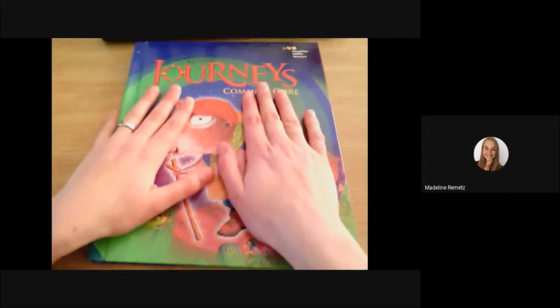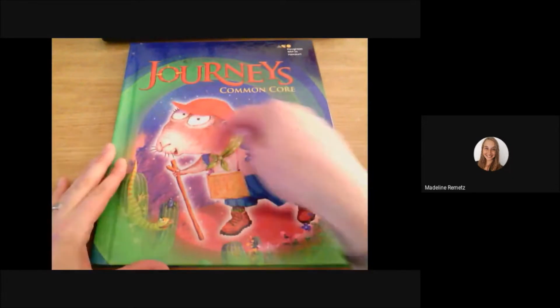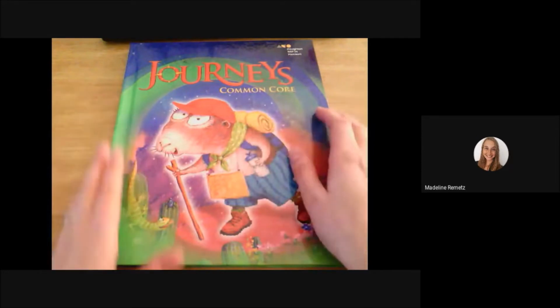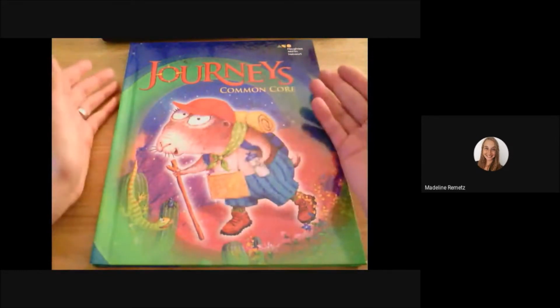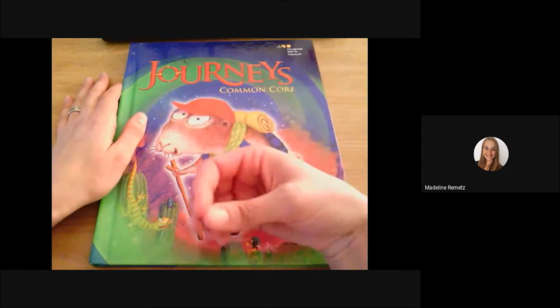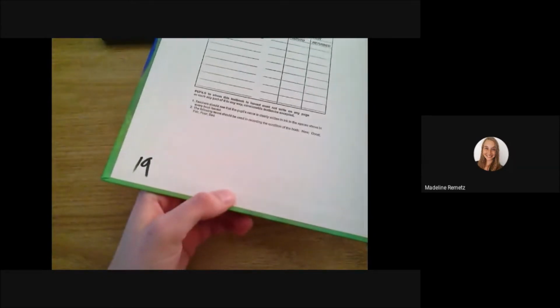Go ahead and take out your new Journeys book. It should have this cute little groundhog looking mouse thing. You know me, I love my gerbils. But this is going to be the book you need. I didn't send home any other Journeys book. I took the other ones out of your seat pockets and replaced this with yours. I hope that you have the correct number. If you don't, that's okay. You can return it to me when we get back. Number 19 is mine because we all know I'm the 19th student.